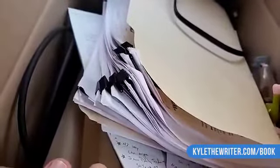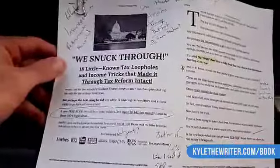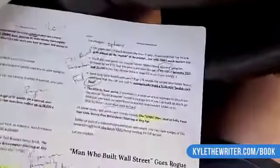First, translate about 5 promos, 5 pieces of copy that are doing what I would like to do. These are all front-end products, generally selling a book in this particular folder here. Front-end products, selling a book, and they're heavily bullet driven. That's what I wanted to do, right? So look, we got this We Snuck Through promo, 18 little known tax loopholes. I wanted to write a secrets promo with a bunch of bullets. So you can't tell it's bullets. Here we go, here's some bullets.